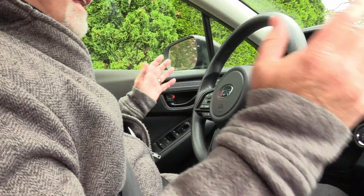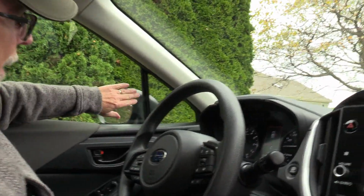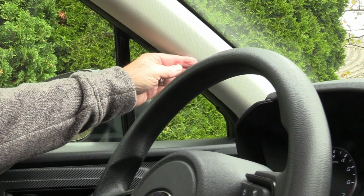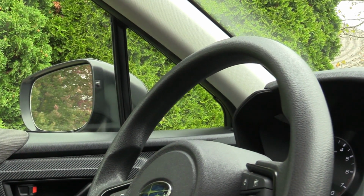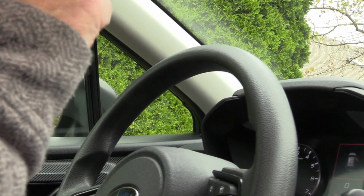Anyway, I think it's a nice interior, and one of the things I like about Subaru, Paul, you can see over here, is they always put a vent window in here between the A-pillar and the mirror, so you can actually see out to the sides, which is always a good advantage. I think that's wonderful. If it only opened like in the olden days.